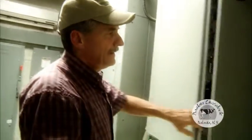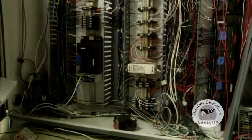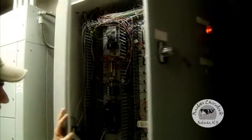Everything's set up. Our PLCs, everything's PLC driven. We've got a modem connection if we need someone to reprogram, make changes. It can be done remotely from the programmer's office, or to troubleshoot problems every once in a while. All these moving pieces, you will have an issue.